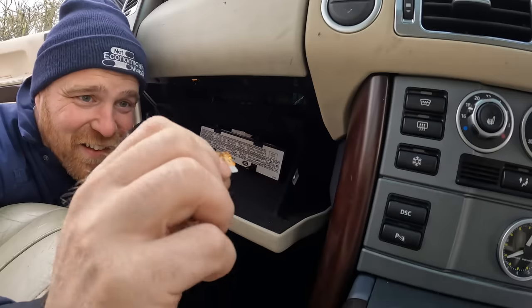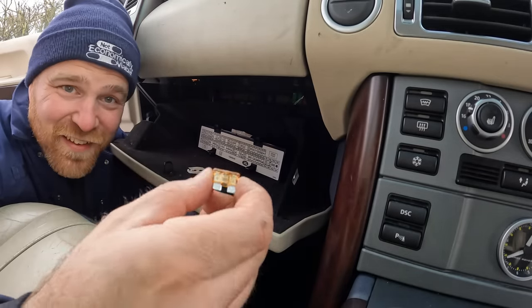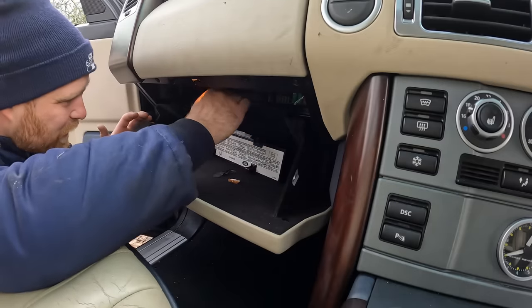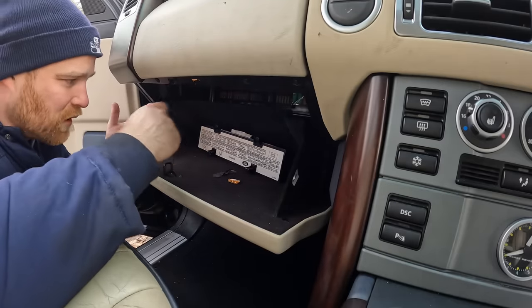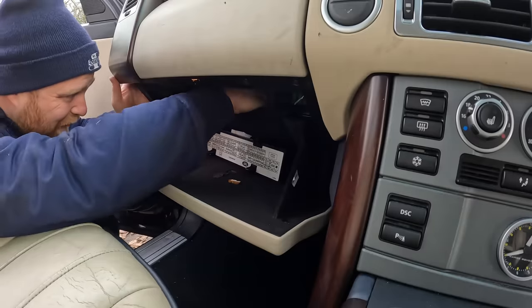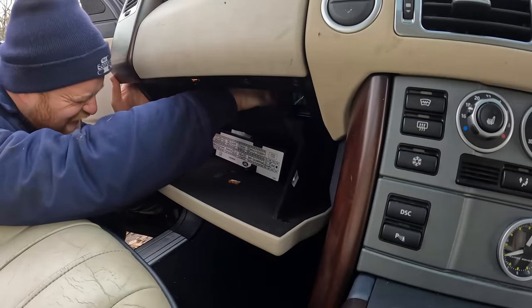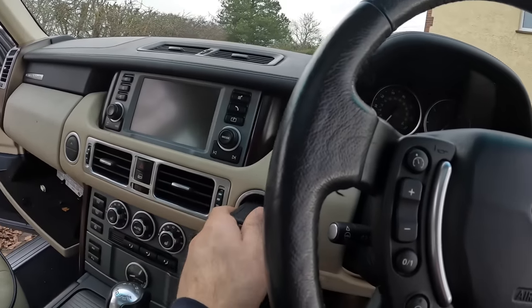Can you see that? That 5-amp fuse has blown. There's no spares in here, so if I just borrow that one for the parking brake, you go in there. Oh, it's gone, get in. If this works, I'm gonna be very, very happy. Okay, come on.